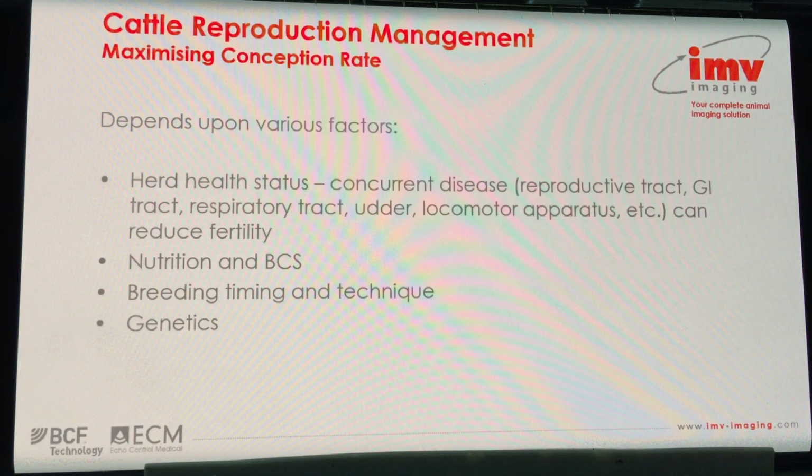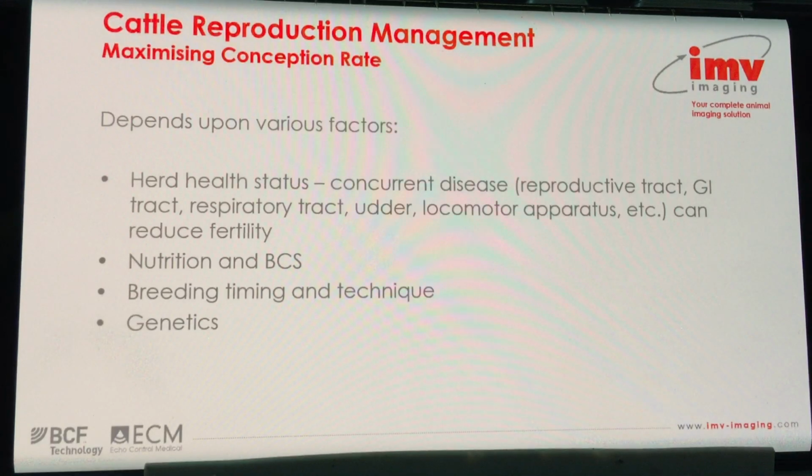So maximising conception rate can, as I alluded to earlier, depend on various factors, but herd health status is going to be key. If there's any intercurrent disease, obviously of the reproductive tract, but also GI tract, respiratory tract and so on, endometritis, pneumonia, mastitis, have we got any locomotor apparatus disease? Clearly foot disease is going to be a major concern, but any other locomotor disease, musculoskeletal disease will also be of significance. And they all have the potential to reduce fertility.